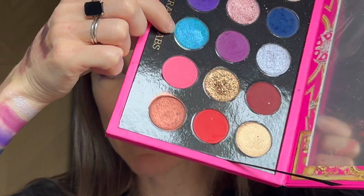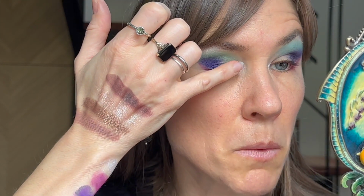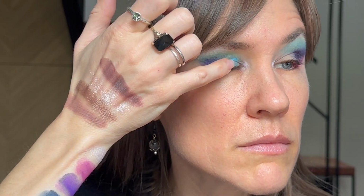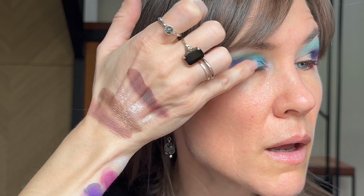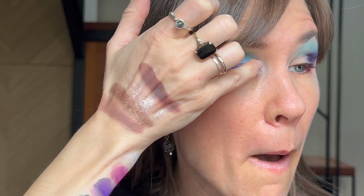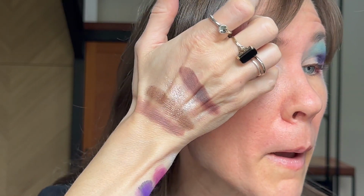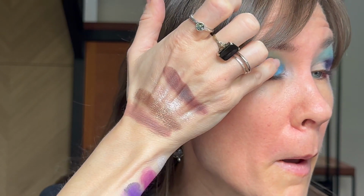And I think what I'm going to do is use this on the Pat McGrath side. And I'm going to use my pinky. This is the one I'm the most unsure of whether or not this is going to work, because this one is quite a bit deeper shade than the Natasha Denona palette. And this is not applying, it's kind of sticky. It's okay, but I don't know. I'm not, ooh, it's pretty though.